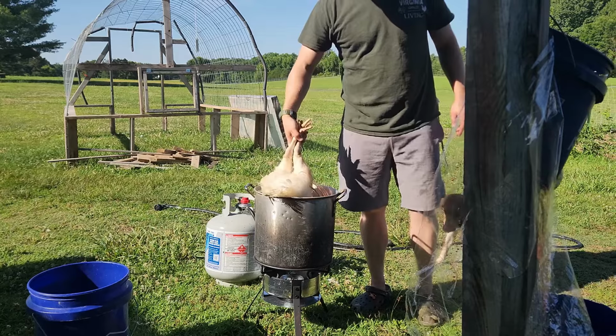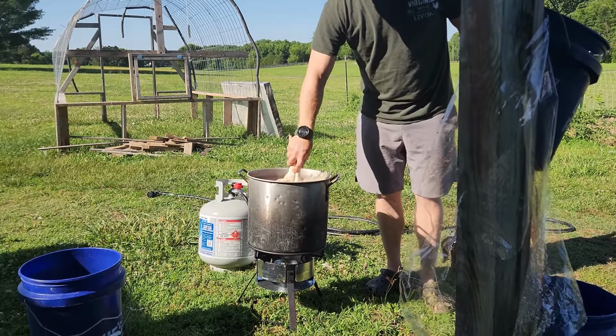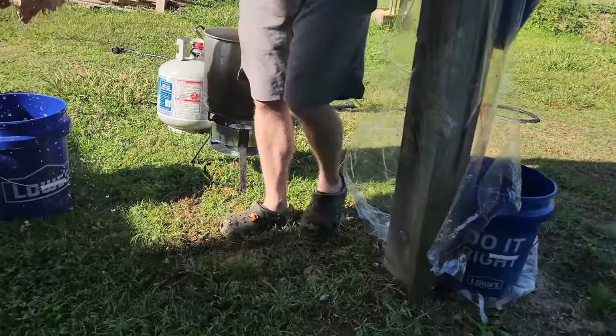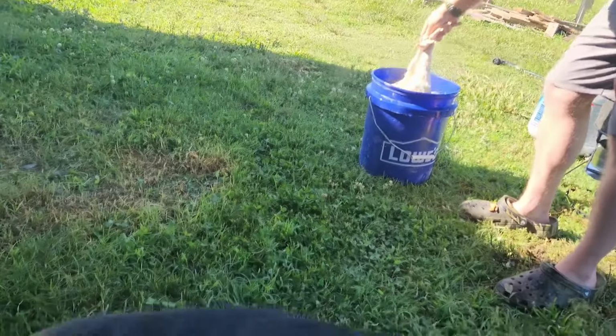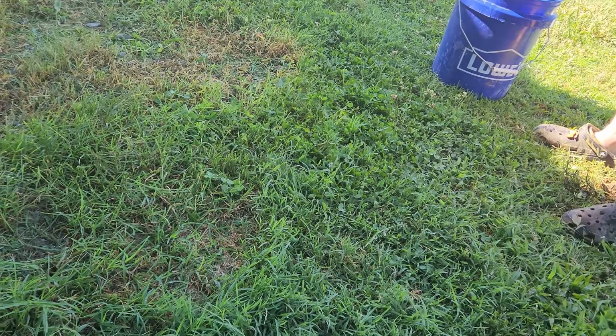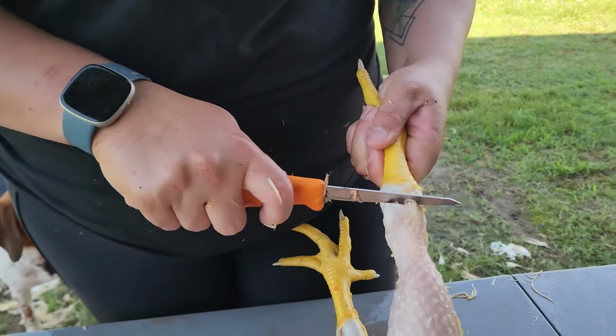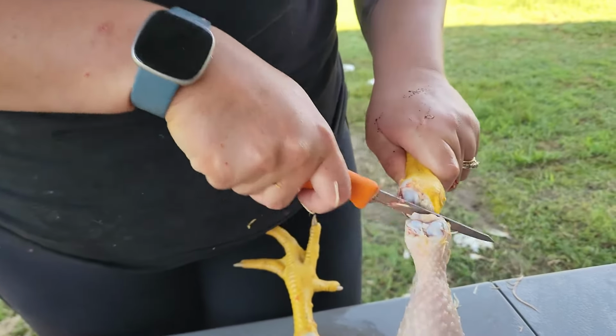So we don't have a chicken plucker still. Eventually we need to get one. We've probably already raised 200 or 300 birds without one, but we do scald them before we pluck, at about 140 to 150 degrees for 45 seconds. Once those feathers start coming off, we will start plucking, and once we get a nice plucked carcass, we'll cut those feet off and start eviscerating. I have a video that goes through more details on that if you're interested.